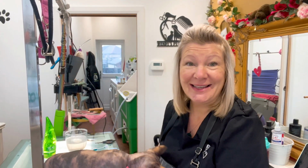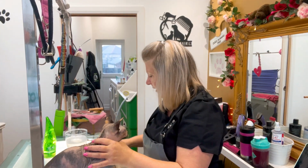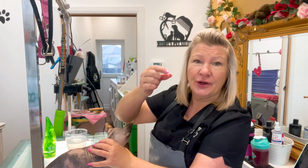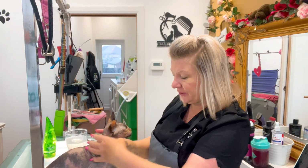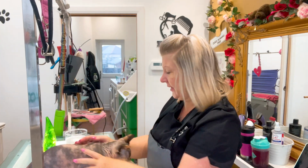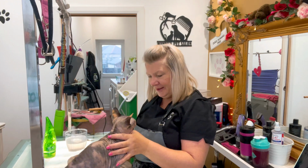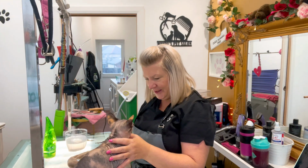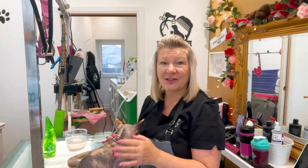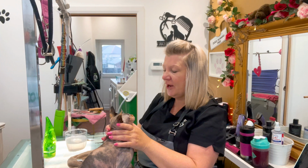So Lillian has had her bath, and I've also scrubbed the beds because she gets a lot of dirt around the base of the nails, right at the base there. So we clean that off, don't we? Yes, we do. She's had a nice bath, nice soak, and oh, you smell fresh and clean.